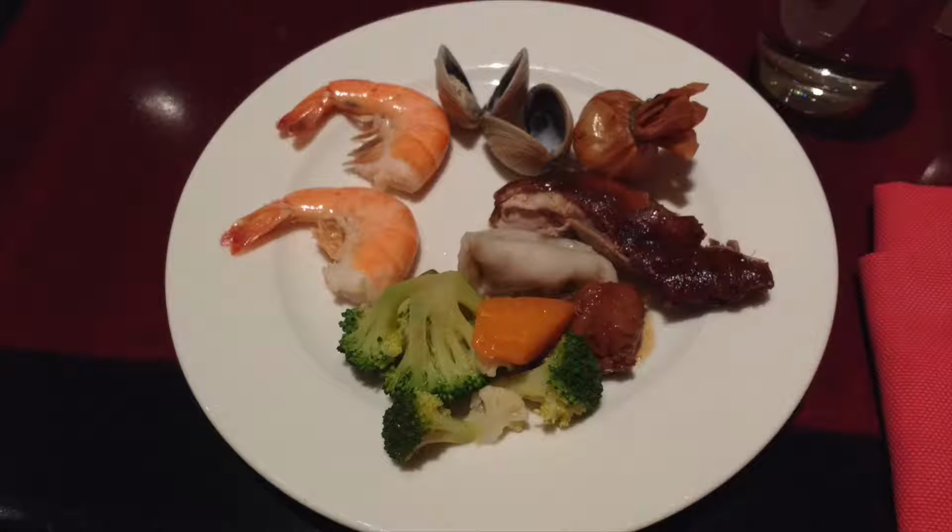The clams were sweet, the shrimp were nice and firm. However, I think there was one thing they could have done a little bit better job on with the shrimp.